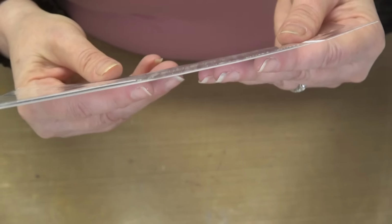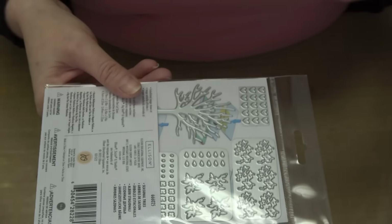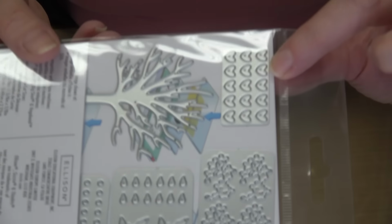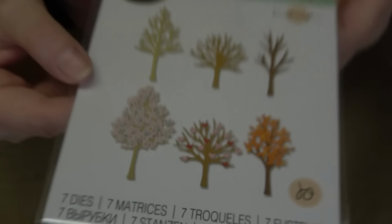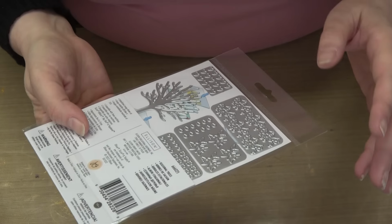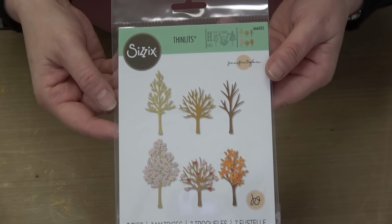And again, I like how they've got multiples on one plate. So when you cut, you're not just cutting one leaf at a time. Look at even the little hearts. Aren't the hearts cute? Cut all those hearts at once, decorate your tree for Valentine's Day. But those hearts and those leaves can be used on many different things, and the trees can be used with other dies as well. So this is included.